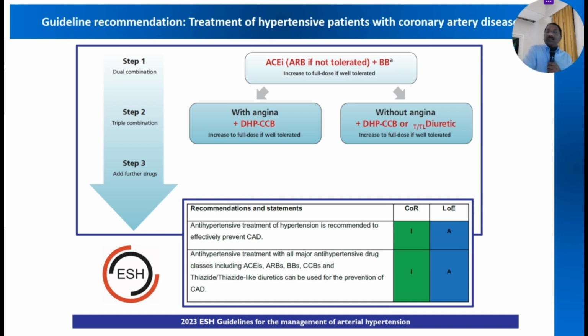Step 1: ACE inhibitors or ARBs or the beta blockers or the diuretics. And then if the fellow is having angina, you can have the dihydropyridine calcium channel blockers. Increase to the full dose if well tolerated. Without the angina, you can use the diuretic also.